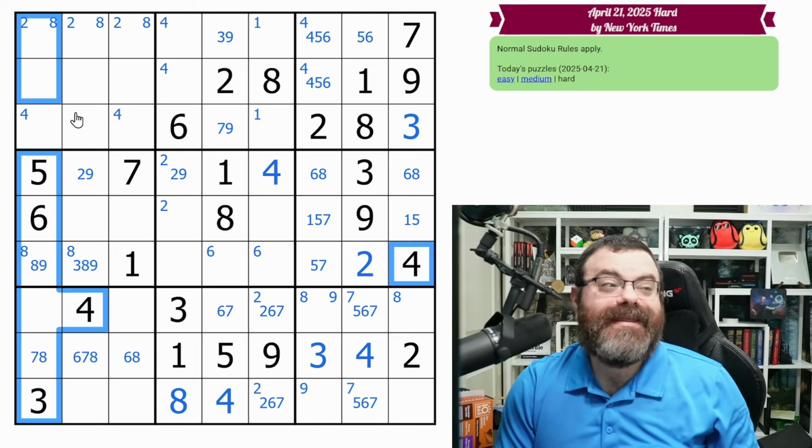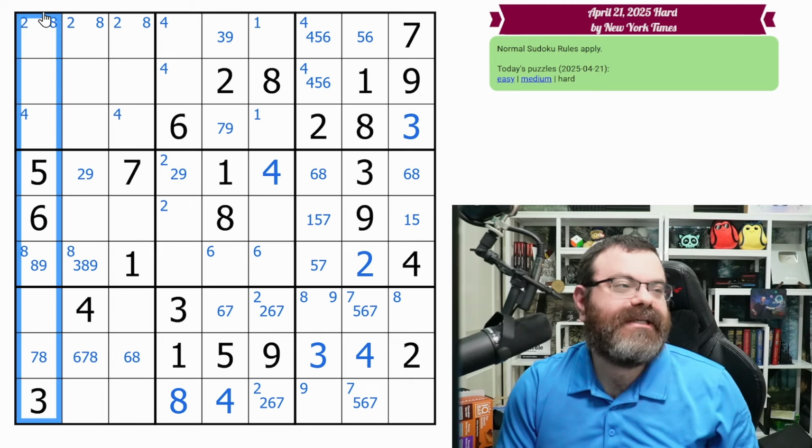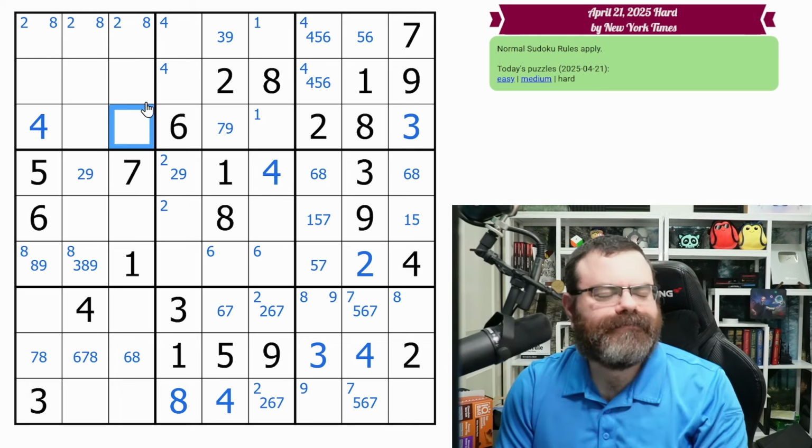So one way to think about this, which is kind of a nice way to think about it if you want to, is that this column needs a 4, which has to come from this box, and this row needs a 4, which has to come from this box. So it has to be at the intersection of both. Otherwise, either this row or this column won't get a 4. So they have to share it.